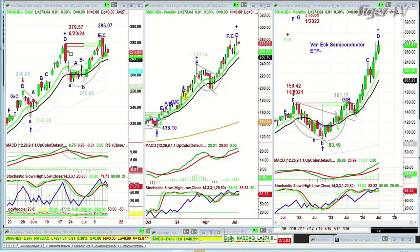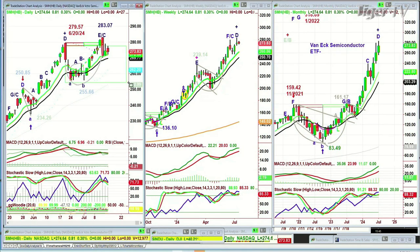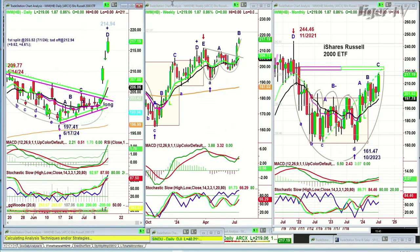Over and over. Let's see if it gets back into this range, just stays in this range. Doesn't have to break down. Just needs to stay in the range. I've got it as a leg D in the weekly chart. Let's go to the IWM. The closing price yesterday was 217.19. Huge leg D to the upside.